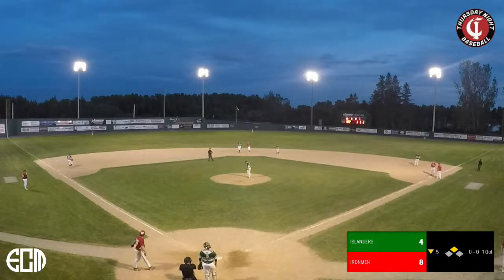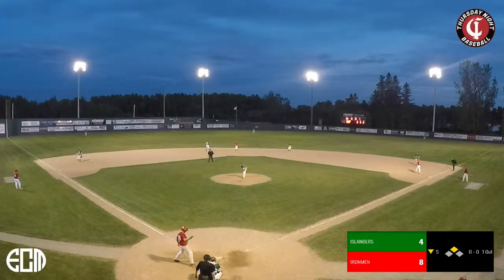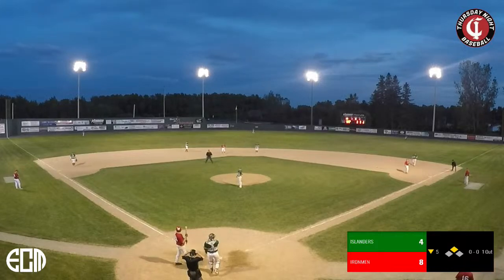On top of the work he's done on the mound, he's having a pretty good day at the dish. 2 for 3 with a double and a single, an RBI and a run scored. Last time up, he flew out to center field. He will hit here with 1 out and 2 on in the bottom of the 5th inning. Ironman 8 runs on 9 hits. And that is down and away for a ball, as Smith's starting to look a little gassed here.